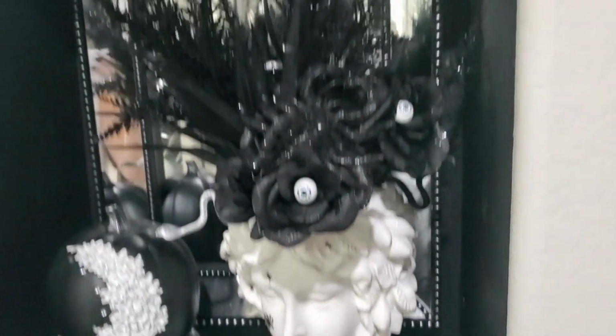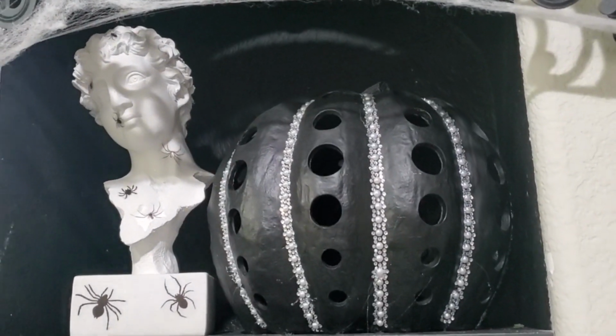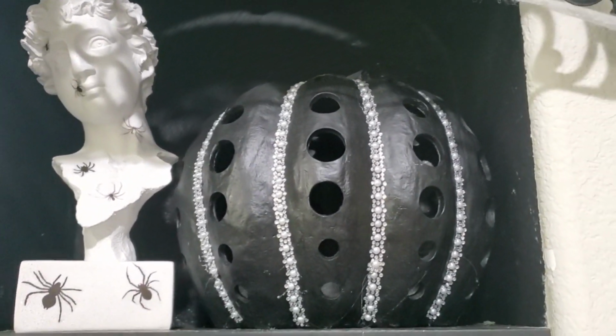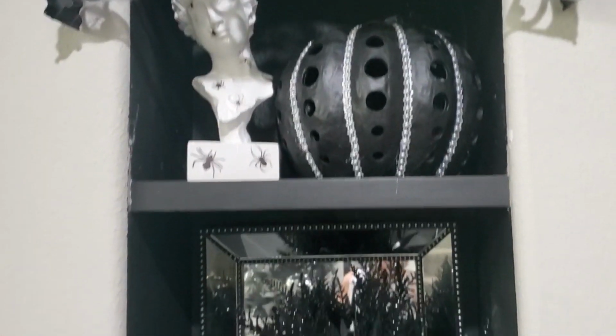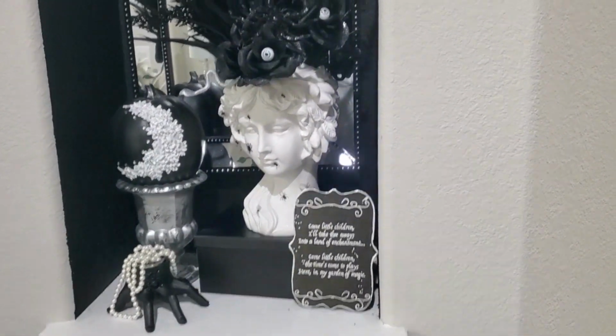And then up top, I have another bust here. I found this one recently, and I was like, oh, now my girl can have a partner. And I added some spiders to him as well. And then there's a black pumpkin with the jewels. And then I just have some cobwebs up top. So that's this little entry area. I didn't turn the light on just because I think it looks spookier like this.